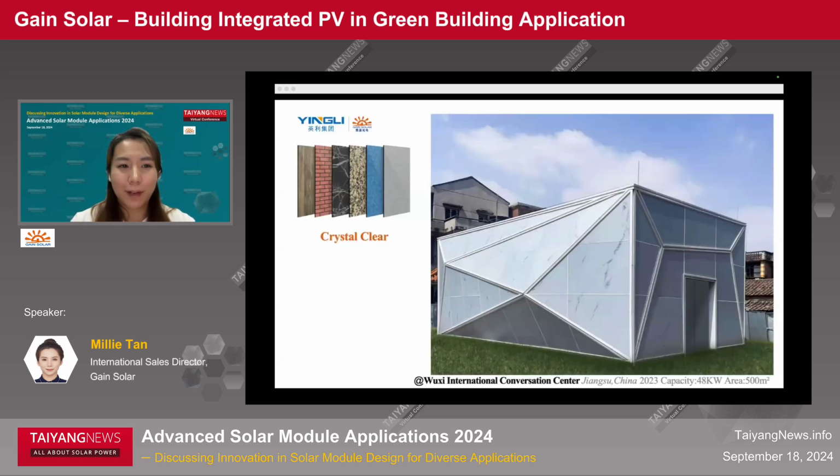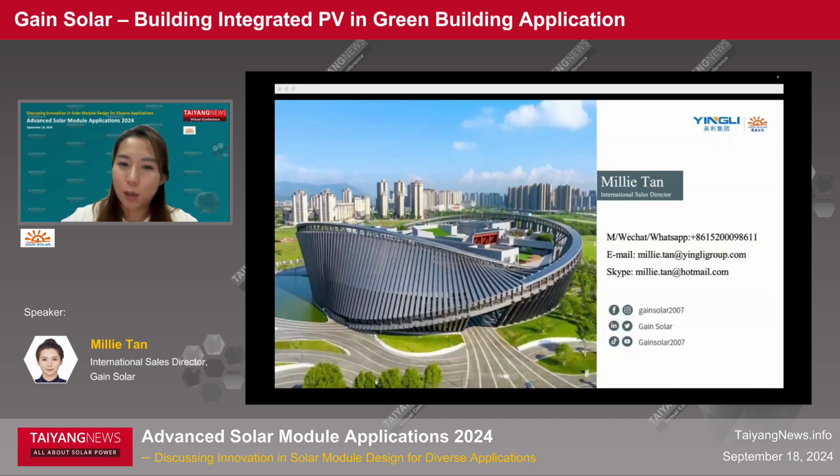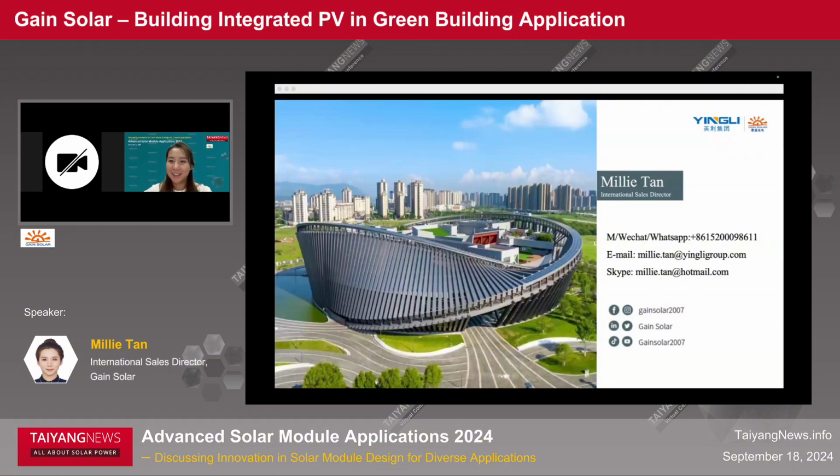And here is a more flexible design, like this color we copied from natural marble color. And here we have the real products in wooden brick, and also some stone and different design colors and textures. So the products I showed are what we did before. So that's all. Thank you for listening, and also apologize again for my bad Wi-Fi.